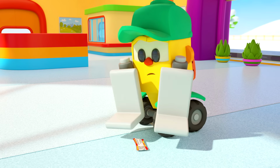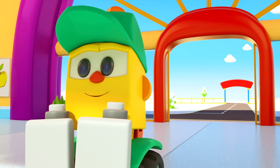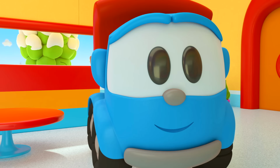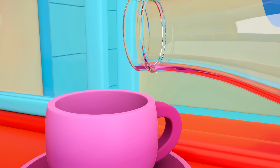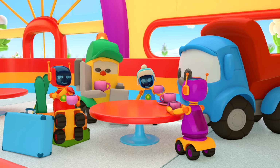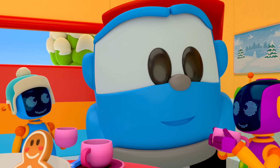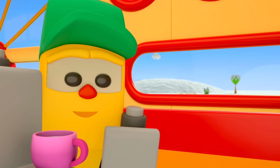Oh, look! Lifty has found someone's ticket. Interesting. Cookies? Thank you. And some milk, too, please. The cars are warming up in the airport cafe. Help yourselves! The airport has turned out to be really nice. And warm!